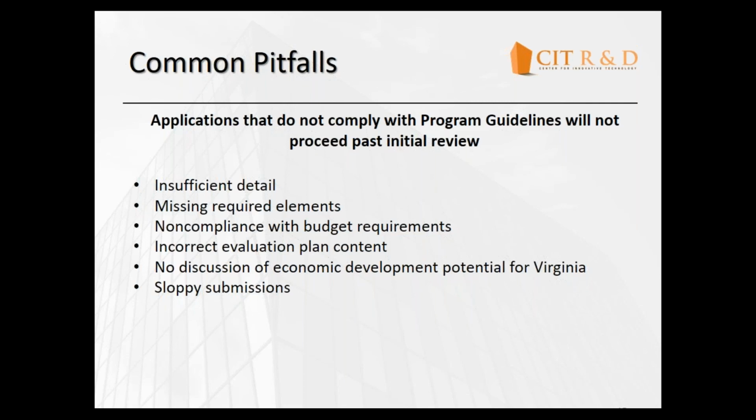You'll want to recall that caps exist on some budget categories, so pay particular attention to your direct cost versus indirect cost ratio. This year, the indirect cost cap is on the direct cost request as it relates to the total CRCF request. Regarding work being conducted by an applicant organization versus a subcontractor or a consultant, the applicant organization must do the majority of the work, at least 51% of the proposed CRCF work.